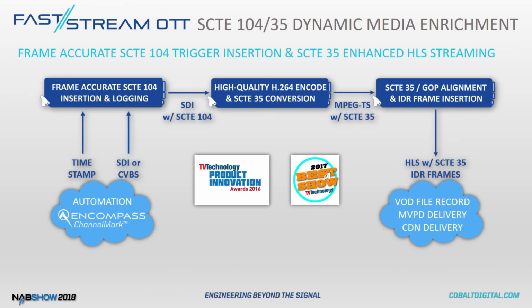So FastStream OTT is another broadcast-centric type of product platform. What we have here is 3 cards that come together to make the FastStream OTT platform. FAST stands for frame accurate SCTE triggers, and that's happening in the baseband side of things. Our frame syncs and our up-down cross converters can get a license called plus SCTE 104 FAST. That enables it to work with the Encompass XML type file. There are other methods to get the frame accurate insertion going, but that FAST license uses XML, and then you come out of the card frame accurate into an encoder.